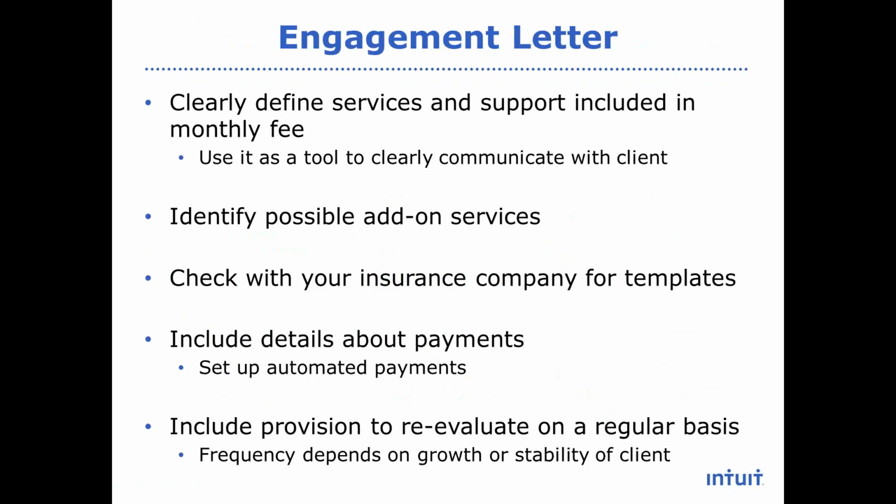Then also, you want to make sure that you include the provision to reevaluate this on a regular basis. We aren't going to just set this up and forget about it, especially when you're new and you're moving over to value pricing and fixed fees and things like that. You need to reevaluate this on a regular basis. Monthly might be too short because months can vary, and especially if your client is seasonal. You need to take those things into consideration.